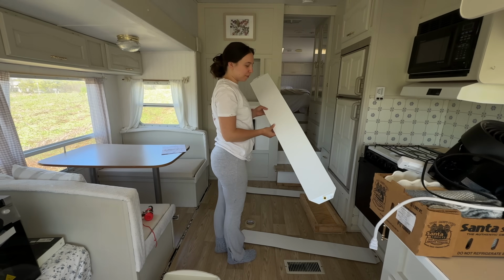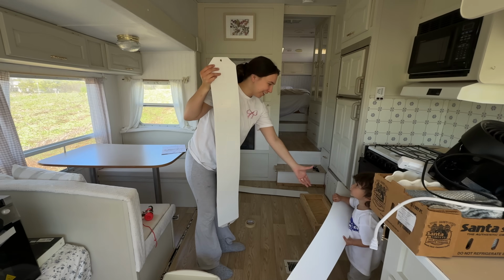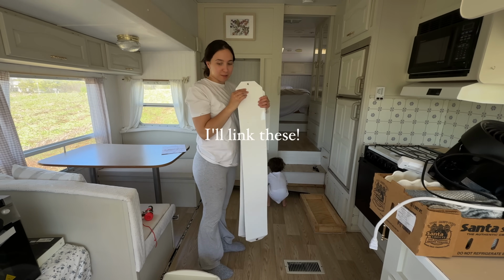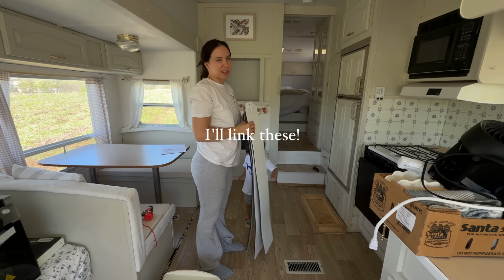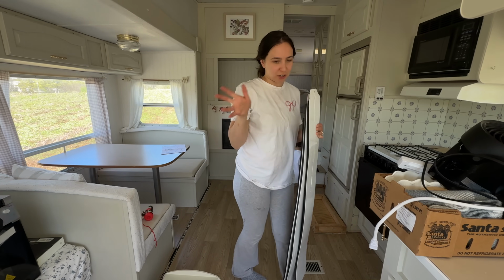Put these down for the camper slide because it actually ripped the floor. Oh, thank you. Thanks, baby. Can you hand me that one too? So these have been a lifesaver, but unfortunately the floor is a little ripped over here. So for now, we're just gonna put a carpet over it. I can eventually try to fix it though.